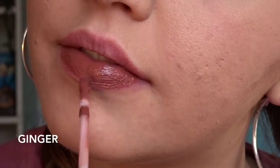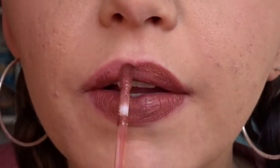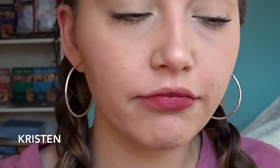Oh, okay. Alrighty. This is Ginger. Ginger was one of the first shades I purchased from Kylie. I thought it was going to be like how Candy K looks, but it's a little darker. It almost looks like True Brown, which is a brown color. It looks less ginger, more brown on my lips.